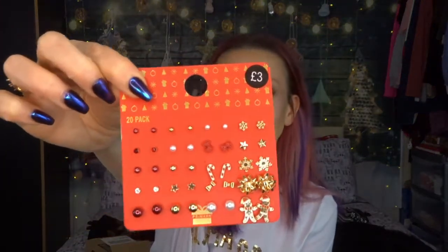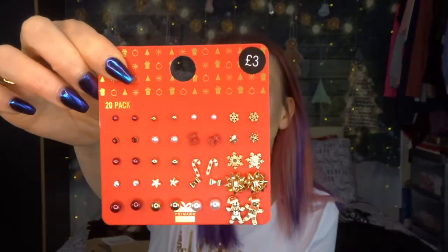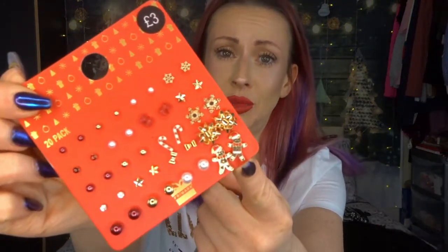Let's leave beauty stuff to the end, shall we? Right, then I went and got a couple of pairs of earrings. So, okay, there's 20 pairs of earrings on here. I'm starting to see now where people call me extra. So we've got candy canes, snowflakes in various sizes, bows, and look at the gingerbread men, they're so cute, I love them. There's different kinds of studs in the reds and golds, very festive kind of things.